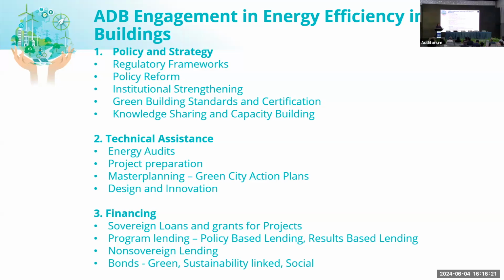So this includes looking at policy reform, institutional strengthening, discussions on green building standards and certification, because it's not just updating the building codes for energy efficiency, it's also about disaster risk management. We are looking at inclusive access and improving the overall quality. For example, I've worked in Central and West Asia for the last 9 years, and most of the building codes are from the Soviet times. So there's a real need to actually update these. So we want to take a cross-sector approach for this and work on that.